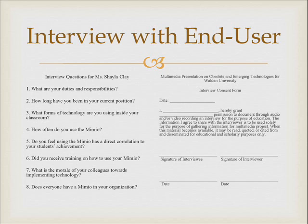How often do you use the Mimeo? At least twice a week during math. Do you feel that using the Mimeo has a direct correlation on your students' achievement? No, it's just another tool to engage learners in the learning process. Did you receive training on how to use your Mimeo? No, I did not, but my colleagues are a great resource.